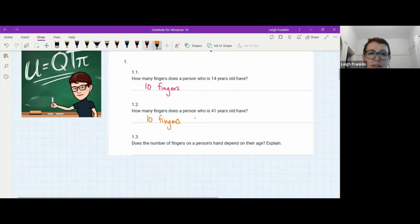What would we say in this situation? Let's see who's got a hand up. Motsebang, what would you say? No, because there will still be 10. They will never change those 10. Okay, quite right. No, the number of fingers on a person's hand does not depend on their age, because it doesn't matter how old you are. All people are supposed to have 10 fingers. Okay, so irrespective of age.